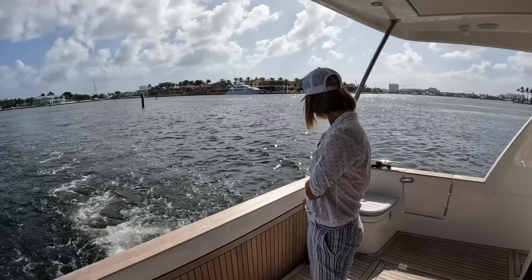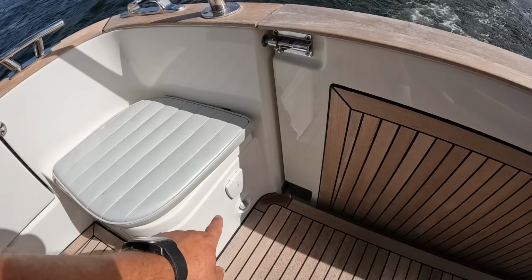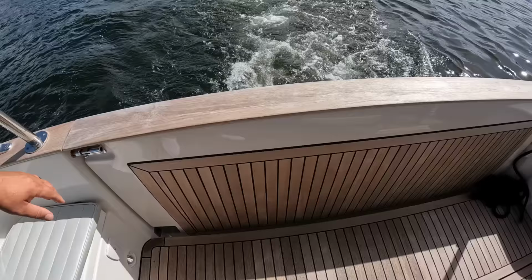Agreed. So a couple of seats here, looks like there's a bit of storage underneath. This one is open, yep. That's where we have our shore power cable. Exactly. We have side entrance doors on both sides. We also have the transom shower right there, as well as a shore water inlet. And here we have our emergency bilge pump.